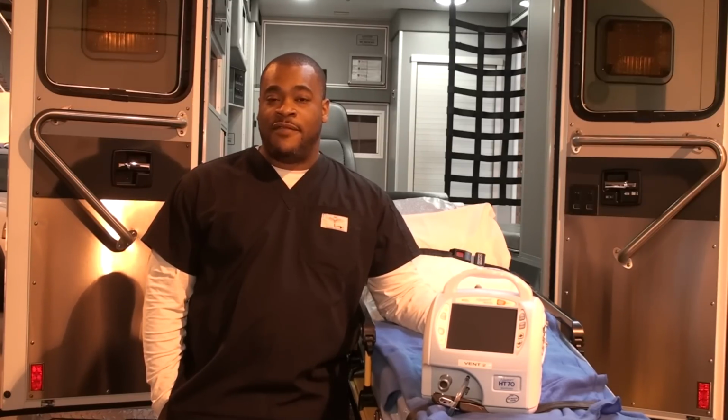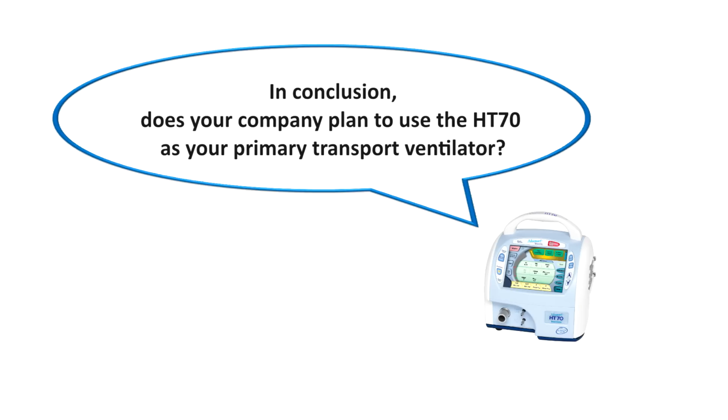The HT70 is very user friendly. We do have nurses on staff for our CCT program. I was able to educate them on the ventilator, how to use it. They do run calls with the ventilator, so it is a very, very user-friendly ventilator.